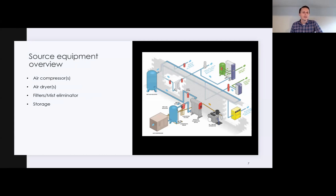So now this is kind of the meat and potatoes of the presentation. And I'm an equipment nerd, so this is what gets me excited: talking about some of the source equipment. So the equipment back at the compressor room.